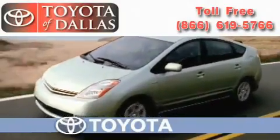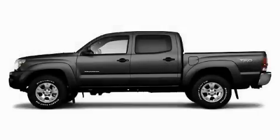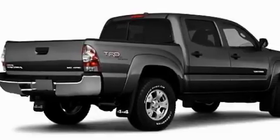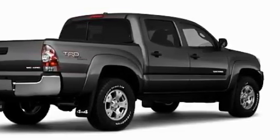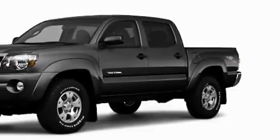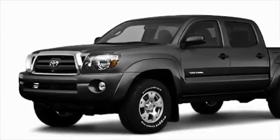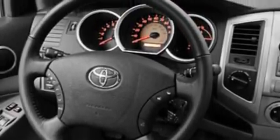Another fine vehicle offered by Toyota of Dallas. This is a brand new 2010 Toyota Tacoma. Strong, durable, and dependable. The most desirable features on board this Toyota include power windows, air conditioning, satellite radio, dual airbags, an anti-lock braking system. And it's easy to see why this automobile is an excellent choice.